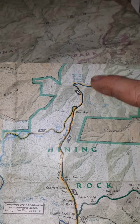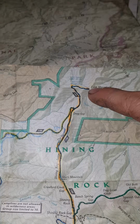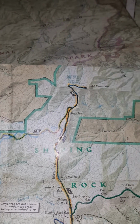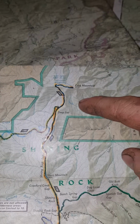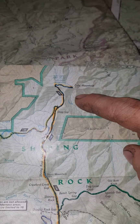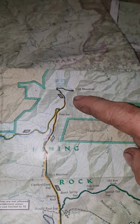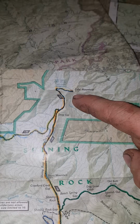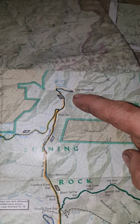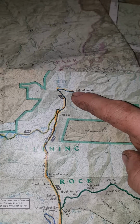And your goal is to camp on top of Cold Mountain, because there's an awesome view overlooking the whole south side of this area of the park. There's 2, maybe 3 campsites on top of Cold Mountain, so you really gotta either get up there early in the afternoon or go in the off time of the year, like November, December. It's never all full up there.